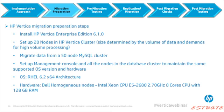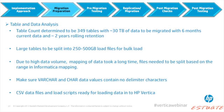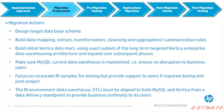As part of the migration actions, we had to split some large tables to reduce the risk, as I mentioned before. And in order to take a more conservative approach, instead of migrating directly to an enterprise data warehouse, we built an initial Vertica data mart, and using that exact subset, long-term, we migrated to the data warehouse architecture over subsequent phasing, using more of a stepwise approach to doing the work. As we were doing the work, we constantly tested. So testing was part of the plan, and you'll see in the next slide we get into pre-migration testing. But as we were doing the work, we were taking BI samples for testing to ensure that we were on the right track.